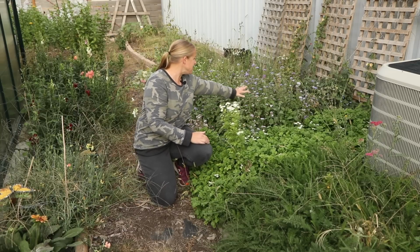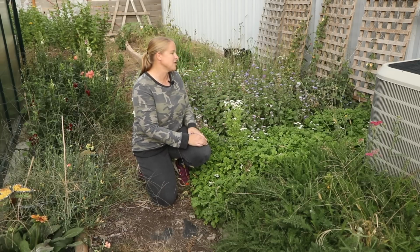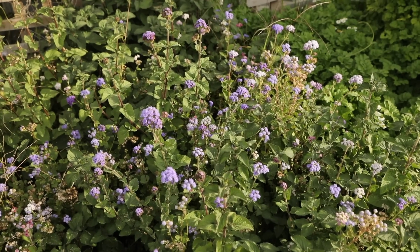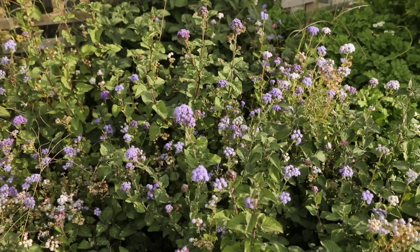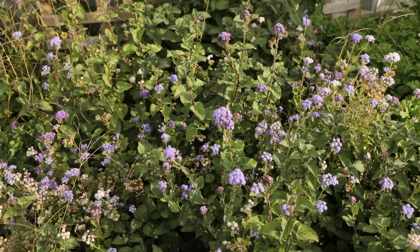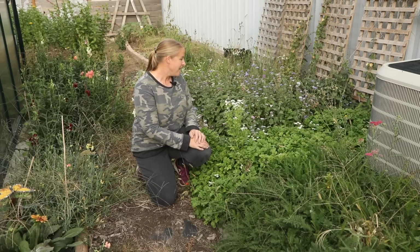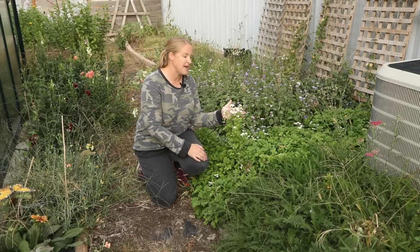And then behind me, you can see my ageratum patch, which is looking amazing right now. I really enjoyed having the ageratum this year. This is the Timeless mix as little accents in my bouquets, and so I definitely will be growing that again next year. Feverfew, I will also be growing that next year.